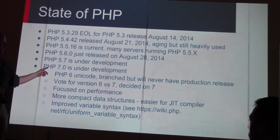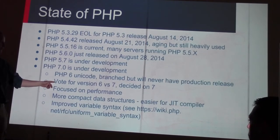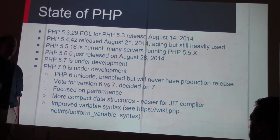PHP 7. So PHP 6 had Unicode and a bunch of features they wanted to deploy or release with it, but they were able to have a production release from this branch. So the next PHP version would be PHP 7. There was an internal vote, and about two-thirds said they wanted to go with 7 instead of 6, so they decided to go with 7. The next major version of PHP will be PHP 7.